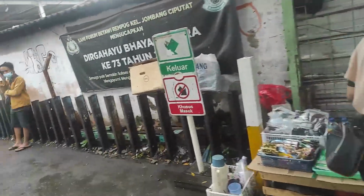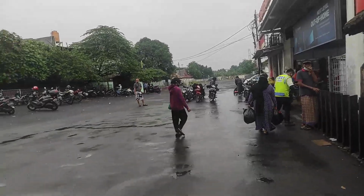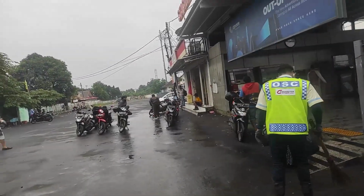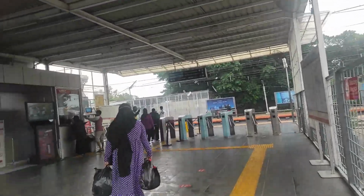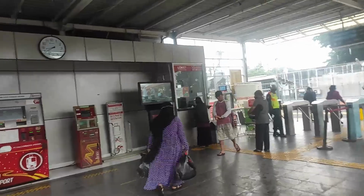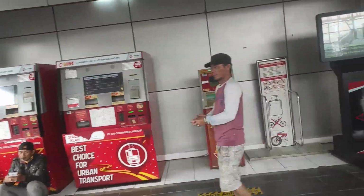Now we are in Sudirman train station. As I mentioned before, there is a booth or a vending machine there.